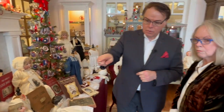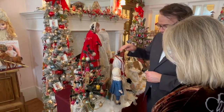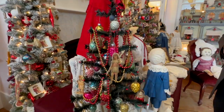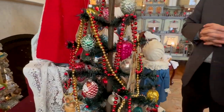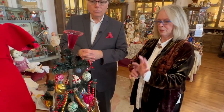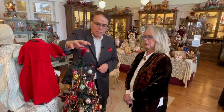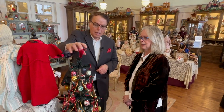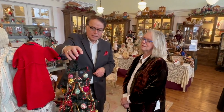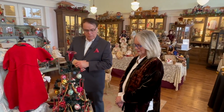Now, who did this tree? I don't know. We did some where we had some of these very small ornaments, but I don't know if this is the actual tree. I think I did this one. This should have an orange on top. It's already had a couple of oranges, but they only last so long.